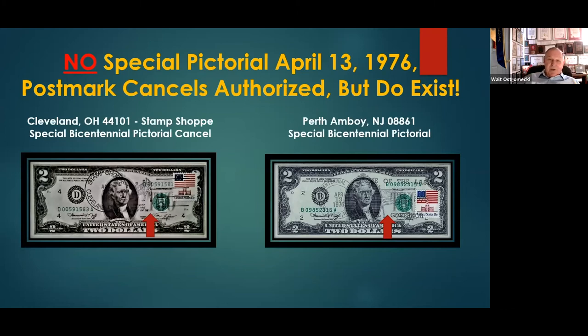Now, this is a stamp shop or what we call postie, but it had a special pictorial cancel. If you look at the cancel just to the right of Jefferson's portrait, you'll find it is telling a history of 1976 and 1776 on this particular cancel. It was a special one change for this particular day. On the left, we have one from Perth Amboy, New Jersey.